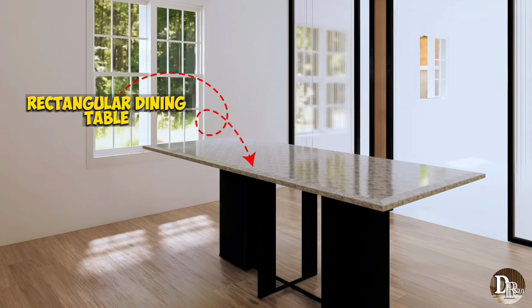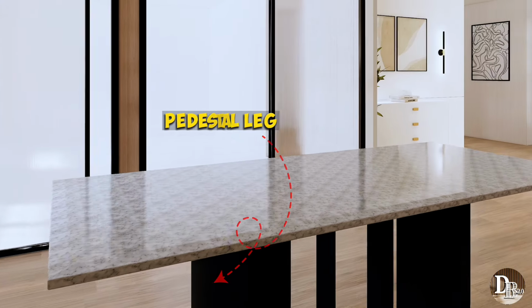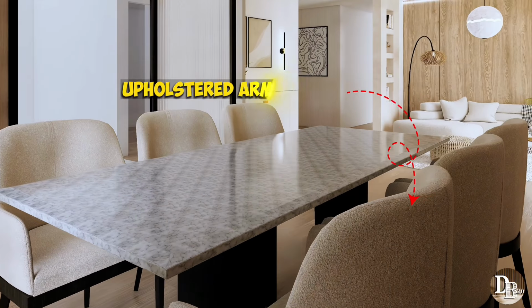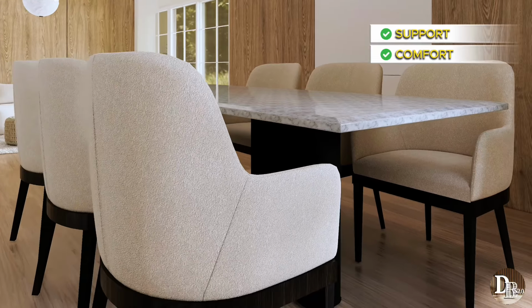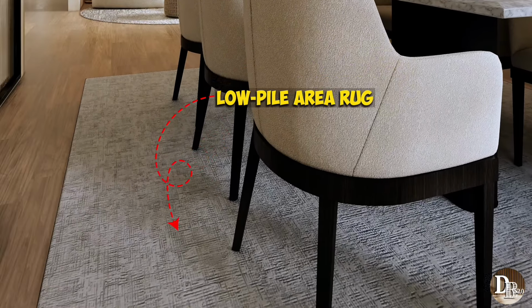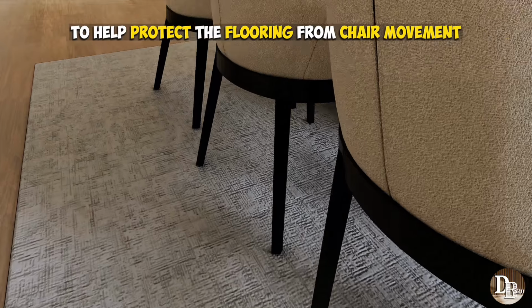Start with a rectangular dining table with pedestal legs and a marble top. You can pair it with upholstered armchairs. These provide both support and comfort for longer meals. Underneath, place a low-pile area rug to help protect the flooring from chair movement.